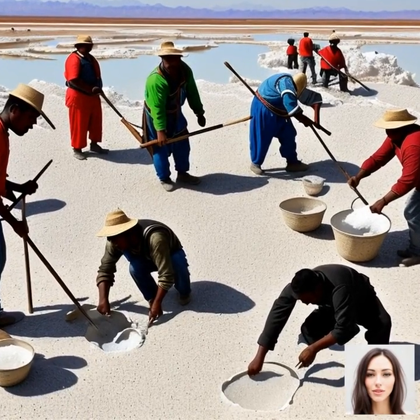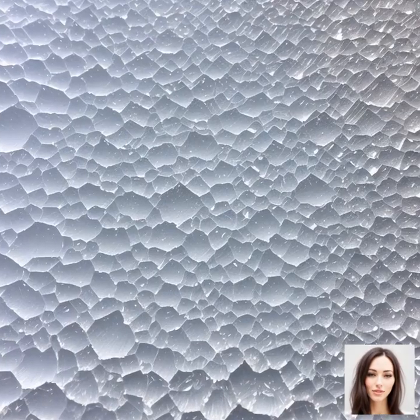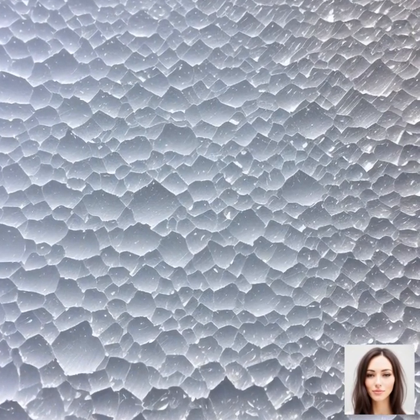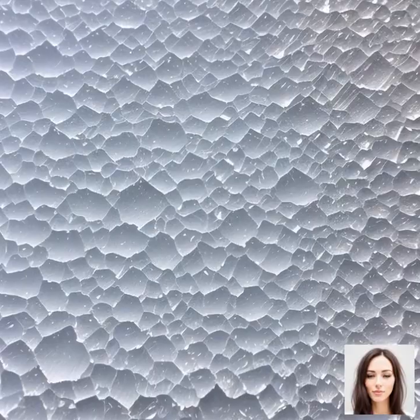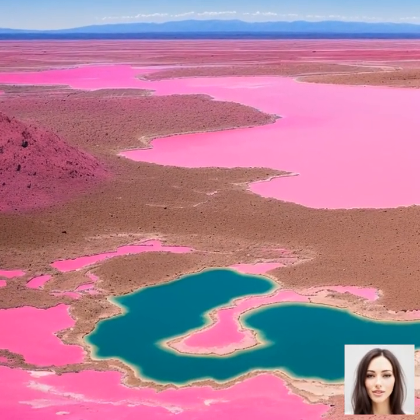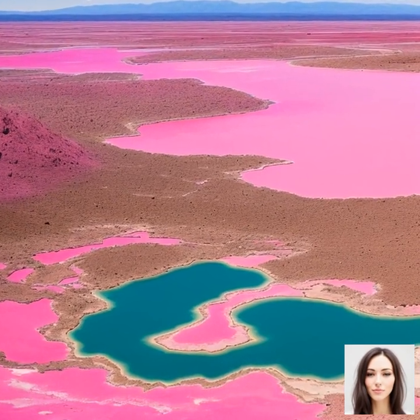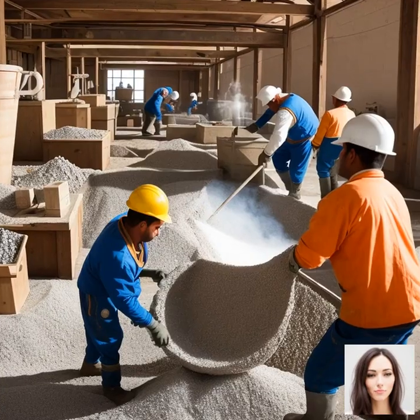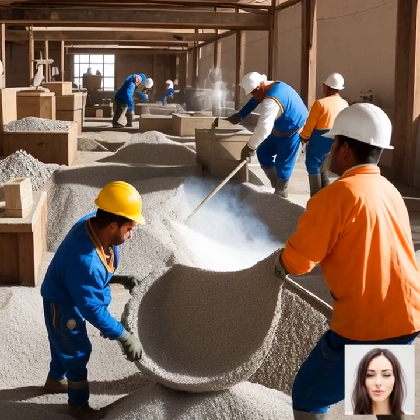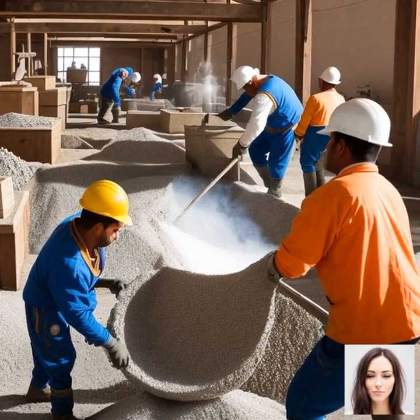In many regions where pink lakes are found, local communities have a rich history of utilizing these unique ecosystems for their resources. For instance, the high salt concentrations in these lakes have made them important sites for salt extraction. Salt has long been a valuable commodity, used for food preservation, seasoning, and even in various religious and cultural rituals.